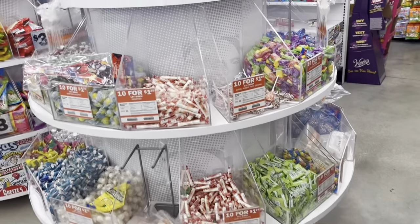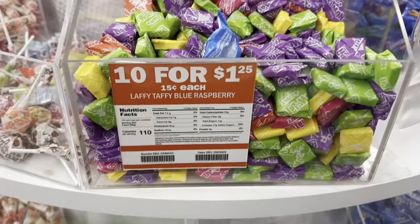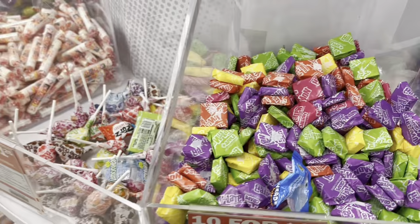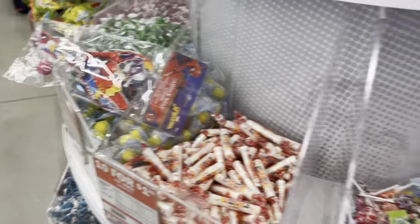And here we go at the candy, y'all. Cat just came in. And I'm gonna get some of these, you know what I'm saying? You can't go wrong with these. That's the 80s vibe right there. Y'all remember eating those as children, man? Can't beat it.